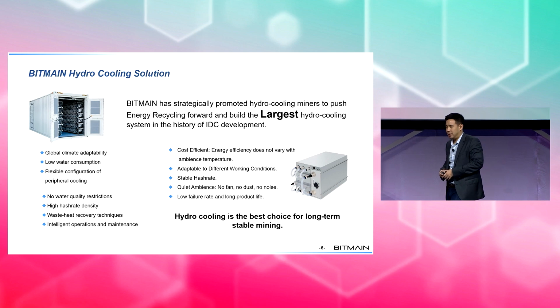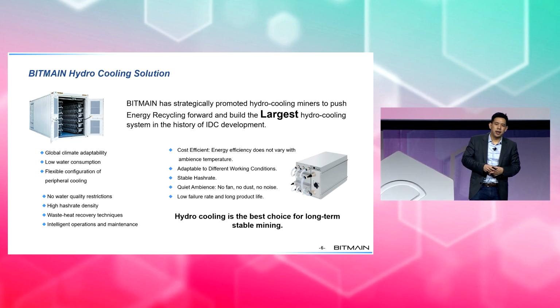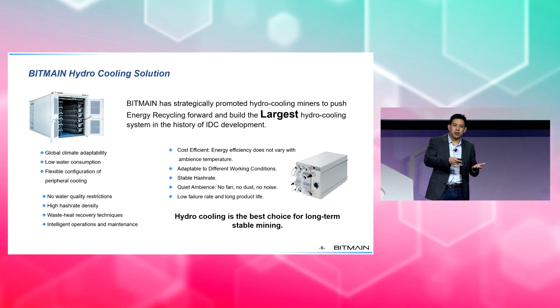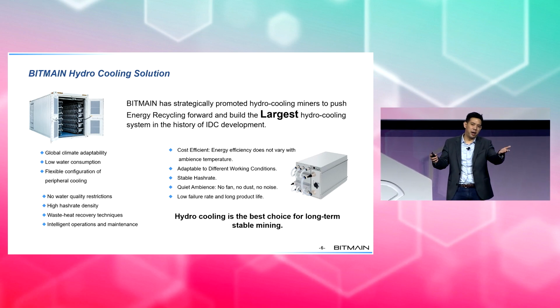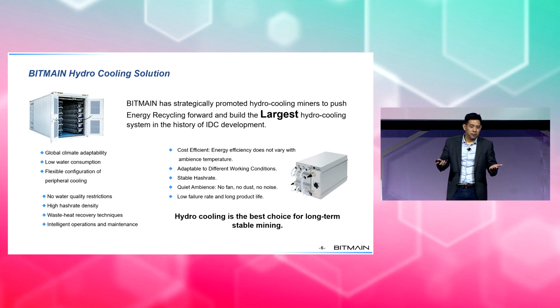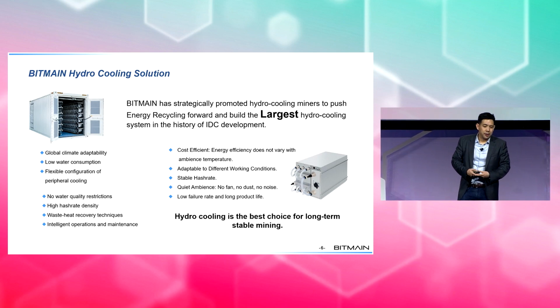Talking about hydro cooling products, we launched this last year, and to tell you the truth, the hash rate per miner is much higher. Our latest air cooling product, and I'm not saying it's bad, it's already the best in the industry, has 141 terahash, and when you go into hydro cooling, you reach 250 terahash. So if you're building a small data center or you buy one container, you get to pack out more output for the hash rate that you have. And for this you also get low water consumption because the water cycles through the system, and then it's a flexible configuration.